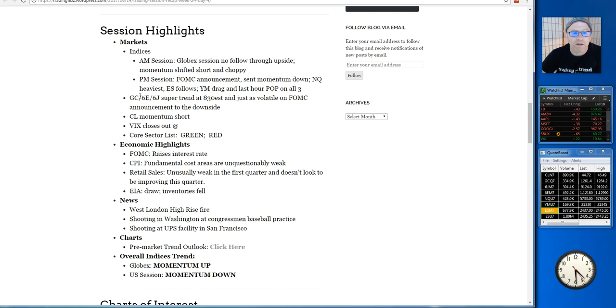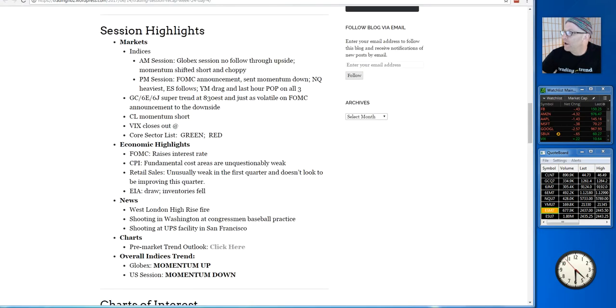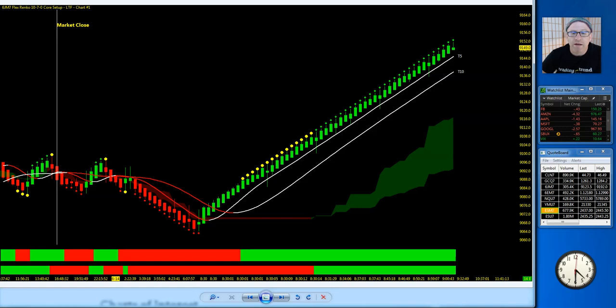Again, a wild market overall. Let's go ahead and pull up the charts. We could see the overnight Globex trend was already in a move. Actually, that wasn't necessarily the Globex, that was pre-market. We had a little bit of econ data this morning, CPI and retail sales, and the GC, the 6J, and the 6E each popped above their Globex highs already. Markets opened and were already in a nice trend on each individual chart. You can see the crossovers here on the GC. This is the yen, a nice moving trend.